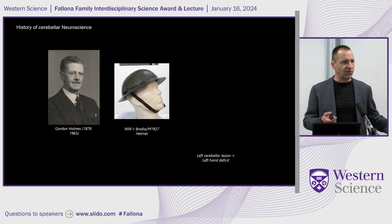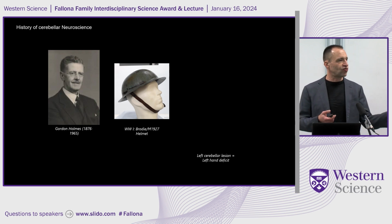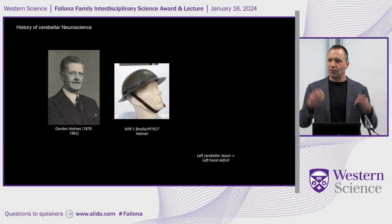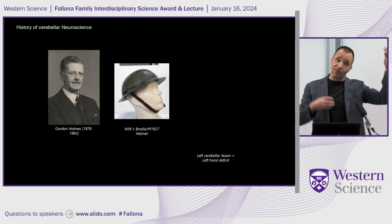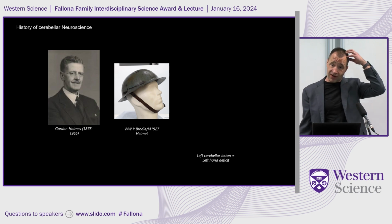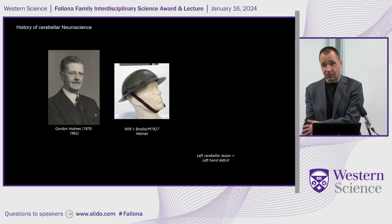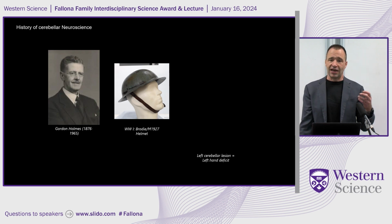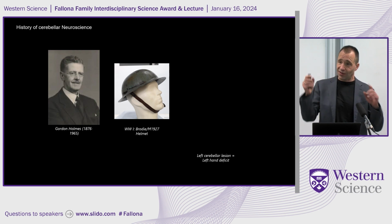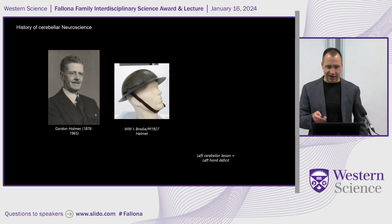What he found is that if you have a left cerebellar lesion, you would show motor deficits on your left side. So this is slightly different from what we know about neocortical lesions. If you have a stroke on the left side of the brain, you're going to be plegic on the right hand. So the right side of the brain controls the right hand, but actually the left cerebellum talks to the right part of the neocortex and controls the left hand. So things are double crossed in the brain.